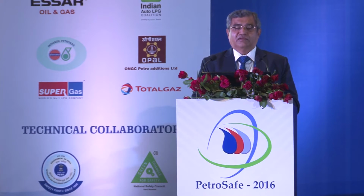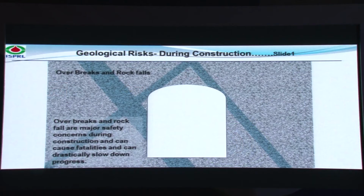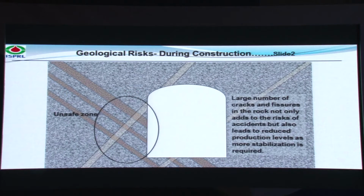Now, imagine there is a crack that is propagating from the roof of the cavern to the top, and it is in the form of a wedge. Now, this could be very dangerous. You know what can happen. Now, it can happen even on the sides. If there are cracks on the side, it can cave in, and it can lead to disaster. We had one incident at Visakhapatnam because of this. There was a huge amount of rock that came crashing down, and we had one fatality.